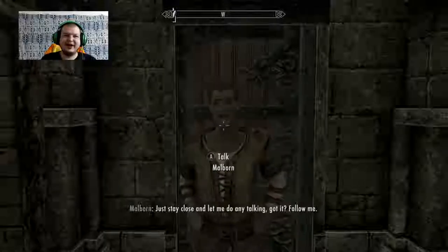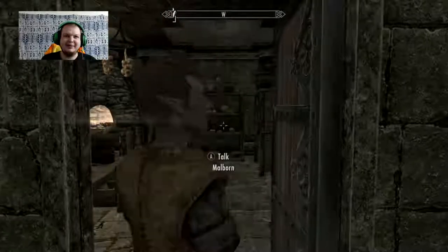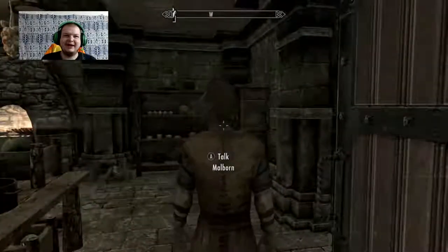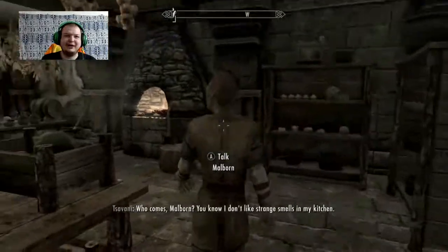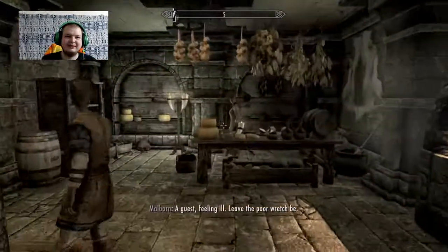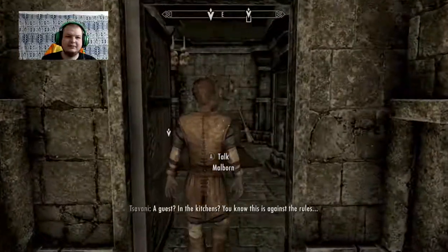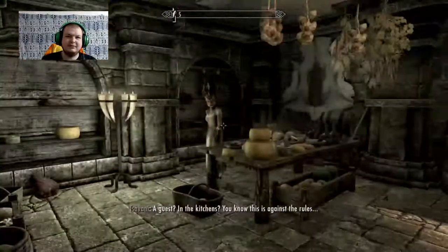Got it? My fabulous Sauron's dildo in a larder? Melbourne, if you hadn't taken care of it for me, it would be going up your ass. You know I don't like strange smells in my kitchen. A guest feeling ill. Leave the poor wretch be. A guest? In the kitchens? You know this is against the rules.